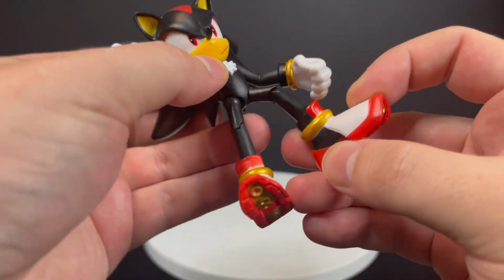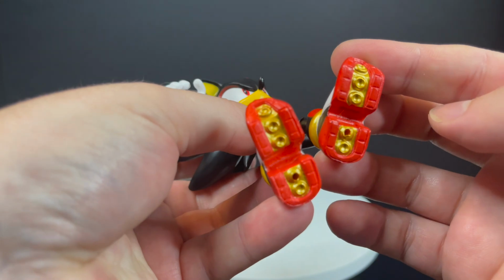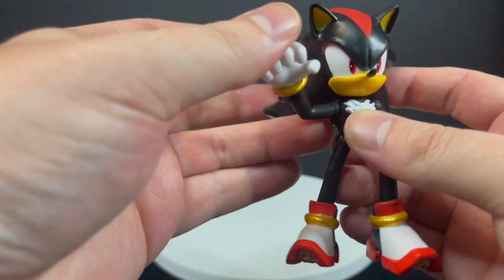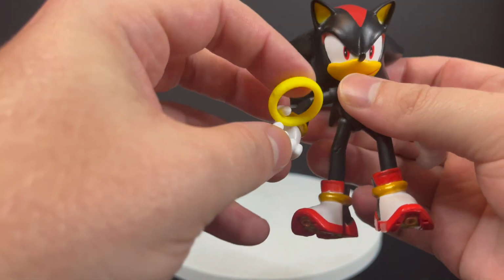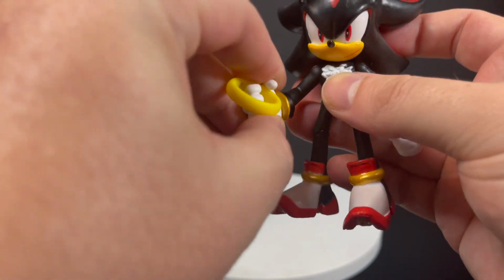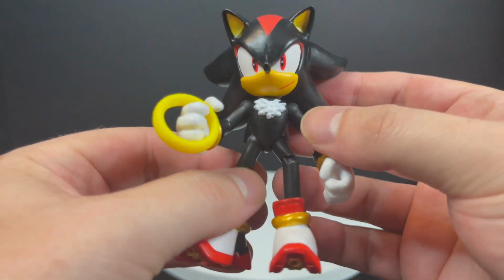But he's got a lot of articulation. He's got, again, a lot of great paint. I love the gold mixed with the red on his shoes. That actually looks quite fantastic. I do wish that the articulation, maybe in the elbows, something like that, but it breaks it up sometimes. But he holds the rings nicely, right? So at least he can do that.